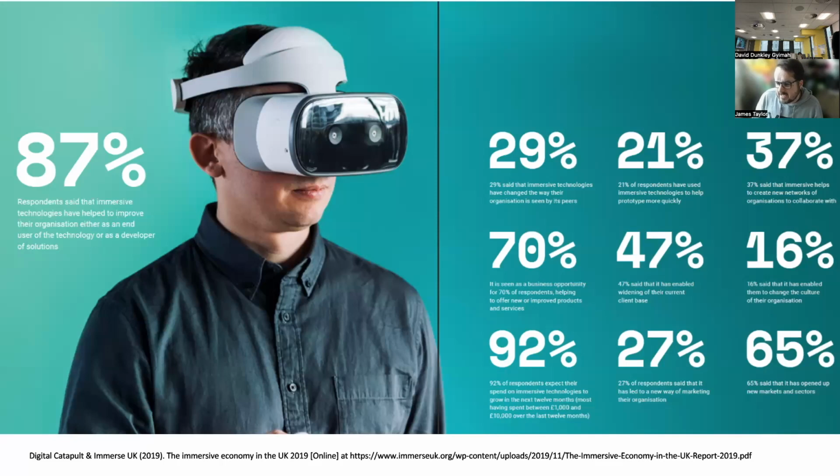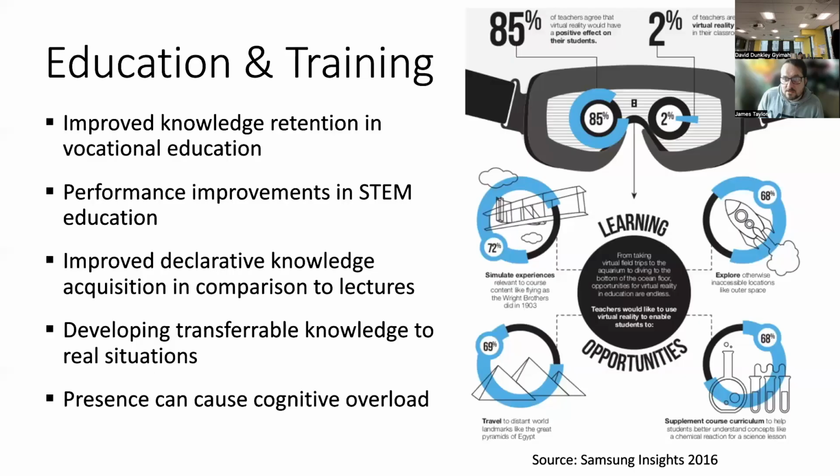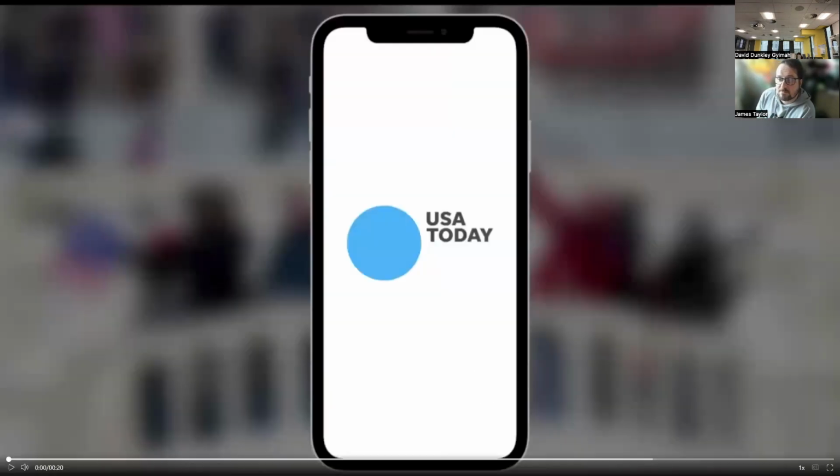This is 2019. So there is a huge amount of growth in businesses who are looking to spend substantial amounts of money in immersive technologies. The education, I'll share these slides with you also so that you can see the videos as well. We've got 1 minute left. Yeah, so improvements in STEM education, declarative knowledge acquisition in comparison to lectures, etc. So this is some of the evidence to show its benefits.